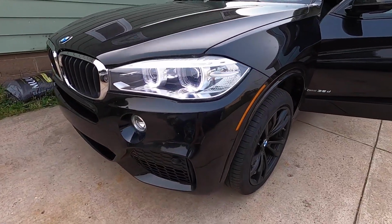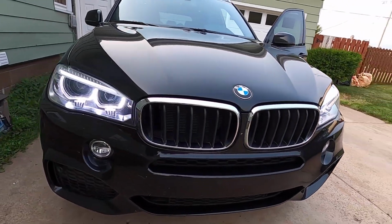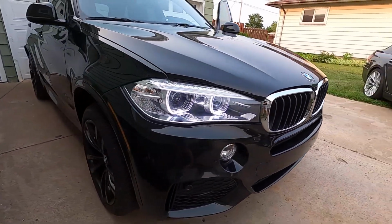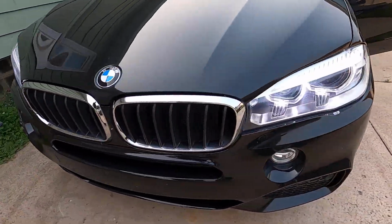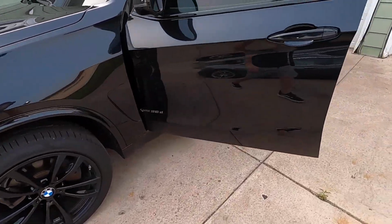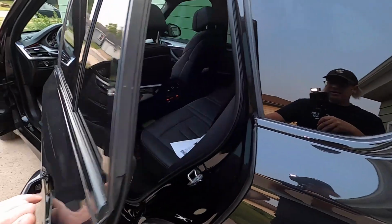And towing my little pop-up camper, I regularly see low 20s. I can't complain, guys, at all. Fantastic. Plenty of power in this car. I love the styling. I'm really not an SUV guy, but this is just a great car. I would have loved to get it in gray, but that wasn't really an option at the time.